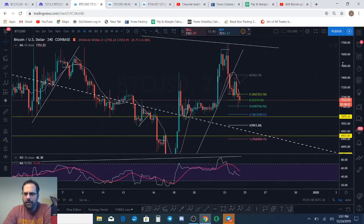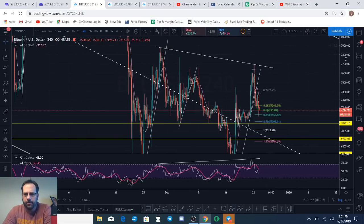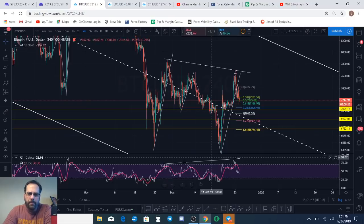Now let's look at it from the RSI perspective. We do have hidden bearish divergence. Hidden bearish divergence, what is that? Well, we have the RSI. We had the strength of this move pushing up, but the strength of this move was even stronger than the strength of this move, relatively. That's why we call this the relative strength indicator. So relatively, this is a stronger move than that one.